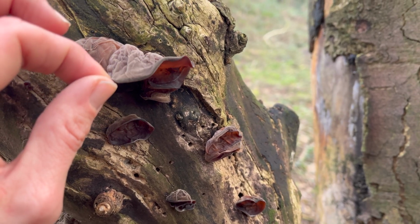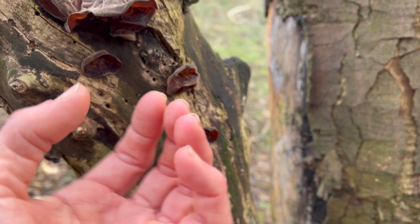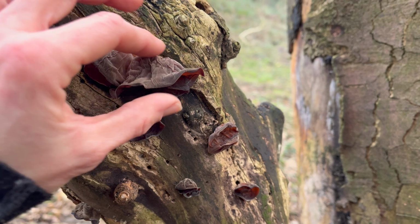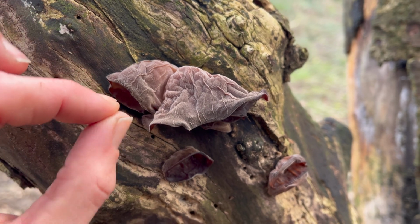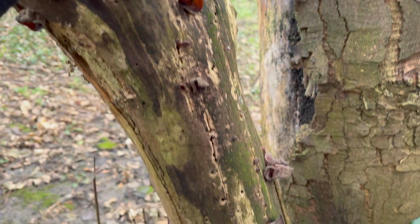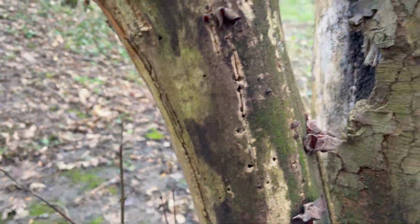The only thing that really looks like jelly ear, or can be mistaken for it really, are the Peziza species, which grow upright in a cup, whereas jelly ear, you will always find them growing downwards. Peziza aren't veiny, and these have kind of like a vein to them when they start to dry out, which does resemble an ear, which is why they're called jelly ear or wood ear. These are quite a cool little mushroom that you can find pretty much all year round, often on elder.